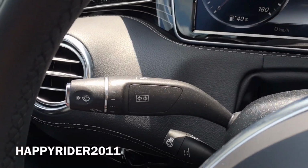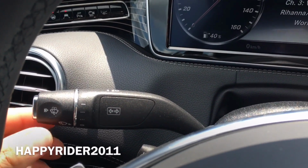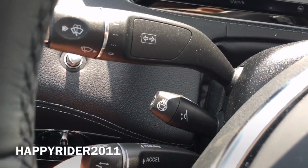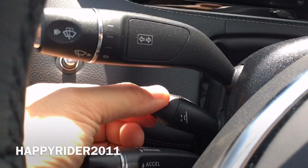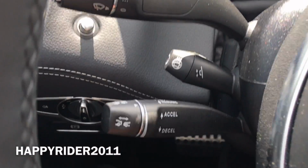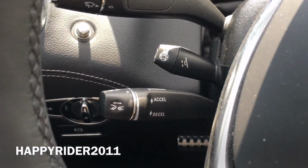Over here we have your right and left turn signal, and twist the knob on the end here to control the windshield wiper. Way in the back we have the small knob to control the steering wheel placement, and you can also twist the end to control the heated steering wheel function. And here is your adaptive cruise control, the longer knob.